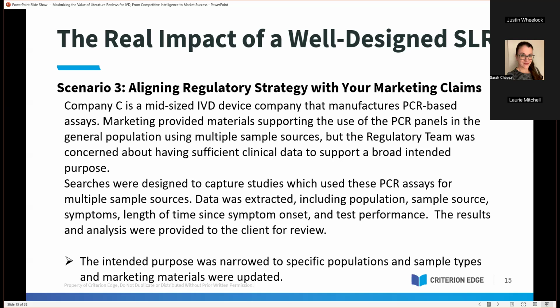And we did decide to ultimately nail down that sample type and exclude one sample type specifically in the language in their intended purpose.